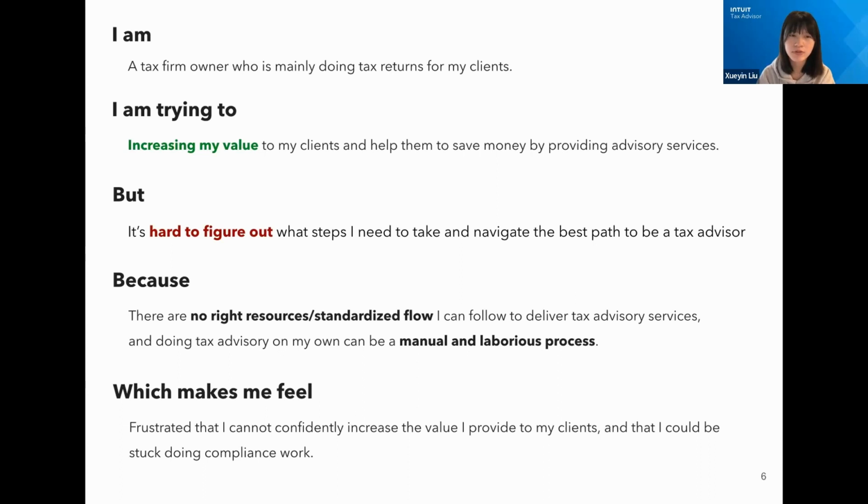However, it's really hard for me to figure out what steps I need to take and navigate the best path to be a tax advisor, because there are no right resources or flow that I can follow to deliver a standardized advisory service that I can proudly and confidently present to my clients. And even though I might be able to do so, doing it by myself can be a manual and laborious process. So this is making me feel very frustrated because I feel like I cannot confidently increase my value, and I might be stuck doing this compliance work forever.